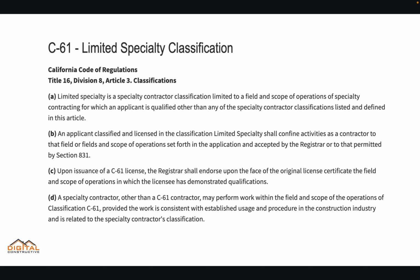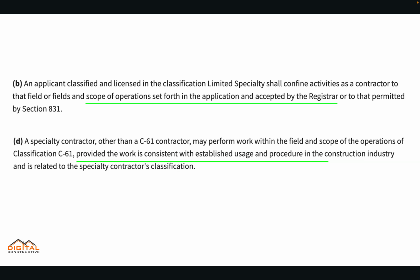Now, the D-4 classification falls under the C61 limited specialty umbrella. I'm not going to go through all of these points, but there are two which are particularly relevant to this video. An applicant classified and licensed in the classification limited specialty shall confine activities as a contractor to that field or fields and scope of operations set forth in the application and accepted by the registrar, or to that permitted by Section 831. A specialty contractor other than a C61 contractor may perform work within the field and scope of operations of classification C61, provided the work is consistent with established usage and procedure in the construction industry and is related to the specialty contractor's classification.